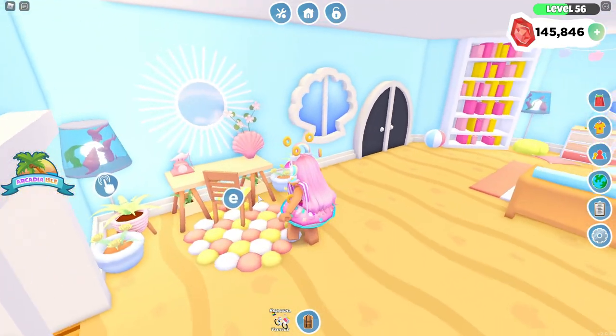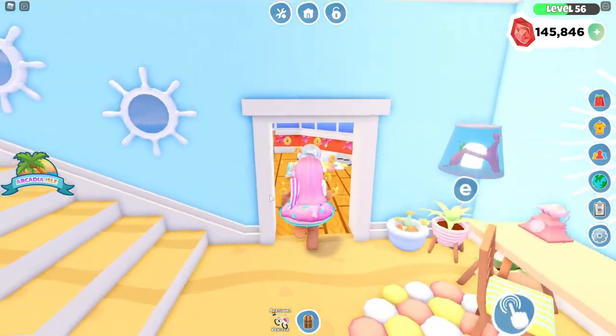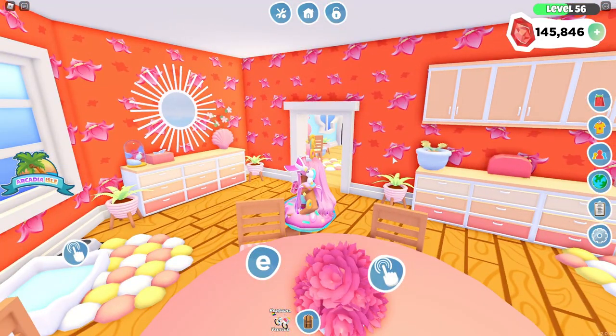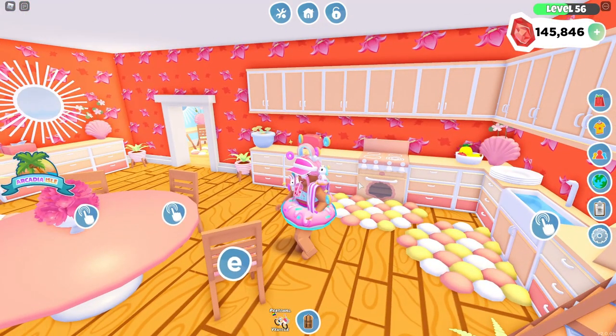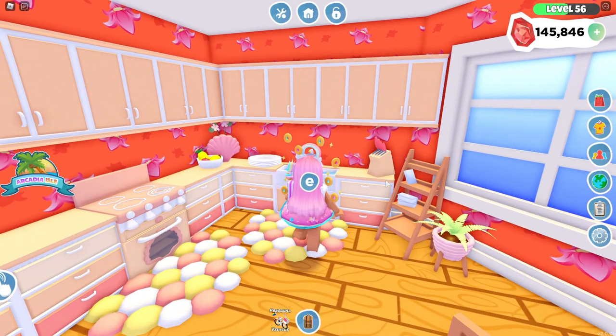And then right here we have a desk area. So that's pretty much it for this main room. If we go into the kitchen right here, this is probably one of my favorite rooms because I just love this wallpaper. At first I didn't know what to do with this wallpaper just because it's like so much going on and it's bright and there's like so many patterns to it. But I kind of just went for like this pink and peach theme and I really like how it turned out. I really love these new cabinet sets and stuff like that.